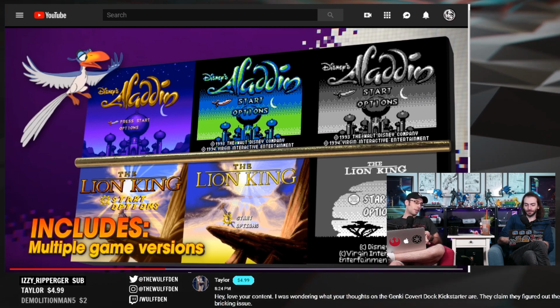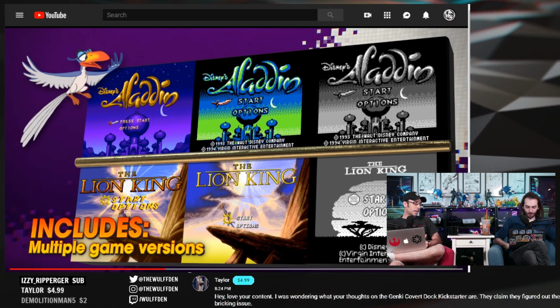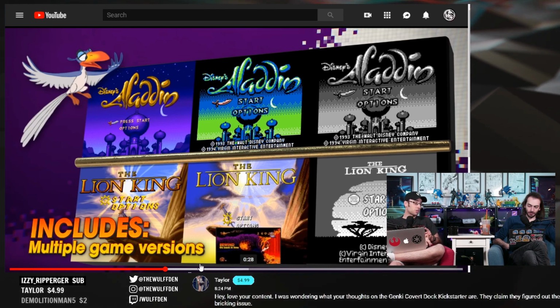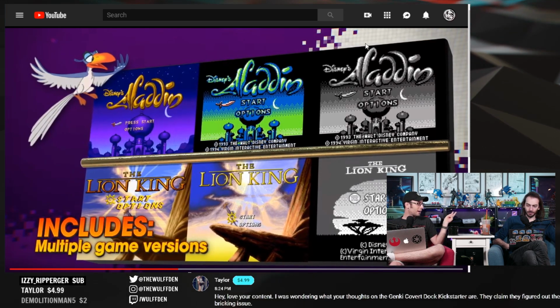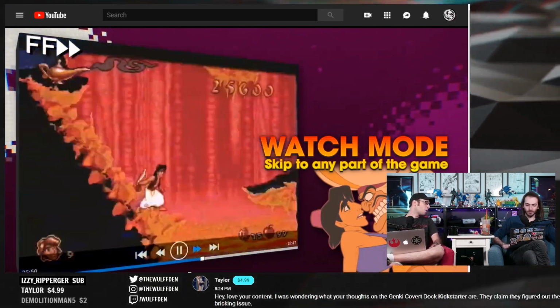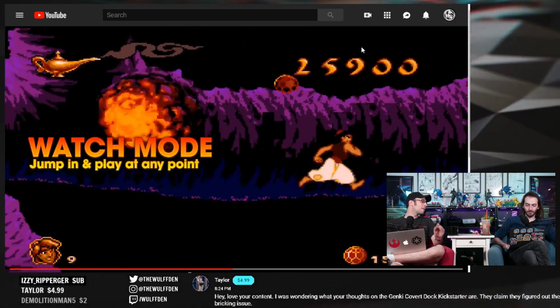It's also going to include the ability to listen to the soundtrack to each of the games, all the different versions of the games. It'll have a rewind feature, which a lot of classic platformers are now getting. It'll also have a watch mode, where the game just plays itself and you can hop in at any time to take over.